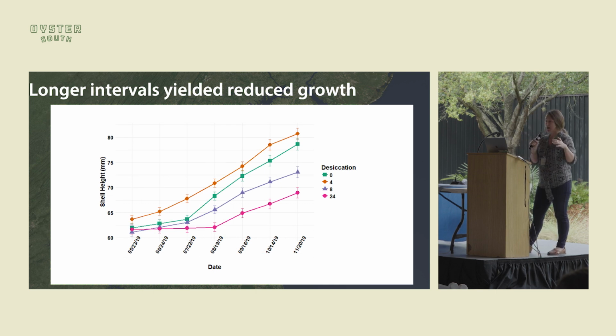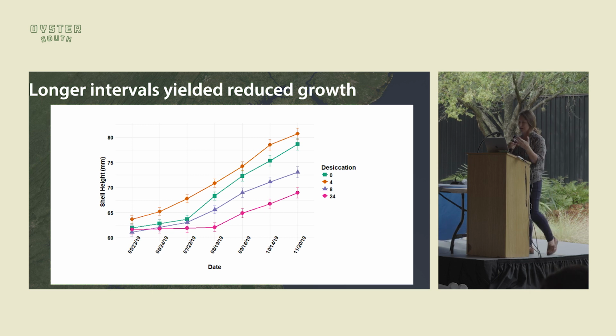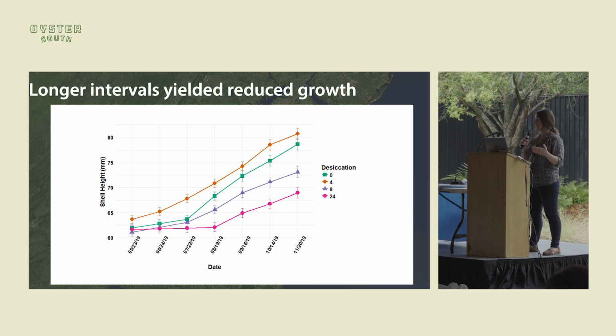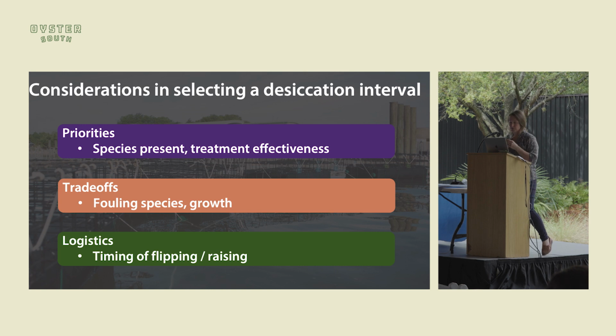Of course, we also have to talk about the effects of desiccation and these intervals on the oysters themselves. Up until now, we've been talking about effects on the fouling organisms and the worms, but we also have to consider what this desiccation stress is doing to your oysters. What we saw is that oysters in the 8 and 24-hour treatments, the purple and pink lines here, grew less than the oysters that were desiccated for 4 hours per week or those that were not desiccated.